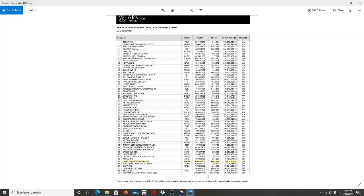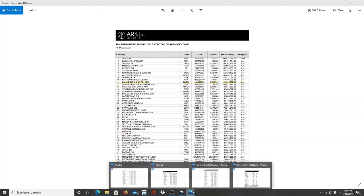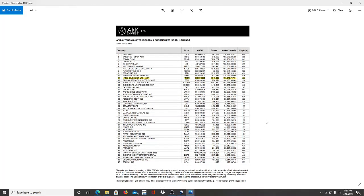And ARKQ has been moving up and down. So let's see ARKQ from yesterday, the 9th: 6,814,743 shares in total. And today they have 6,910,003 shares. So from yesterday to today, they've gone up about 90,000, almost 100,000 shares in total in this portfolio. I've been watching ARK Invest, and in ARKQ, they've been buying on the way down and selling on the way up. But in ARKW, they keep on loading up.